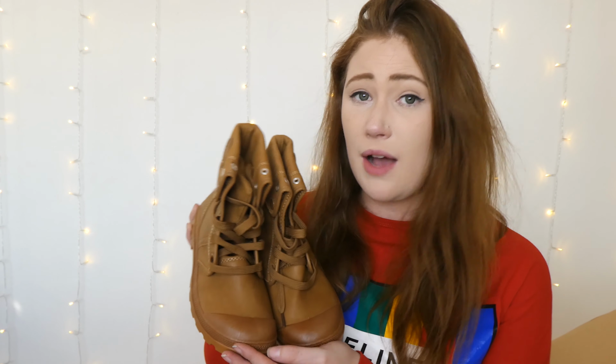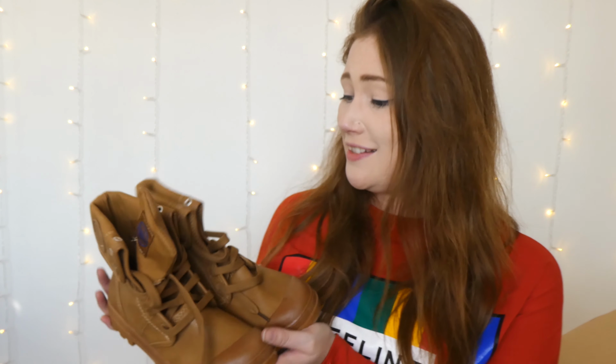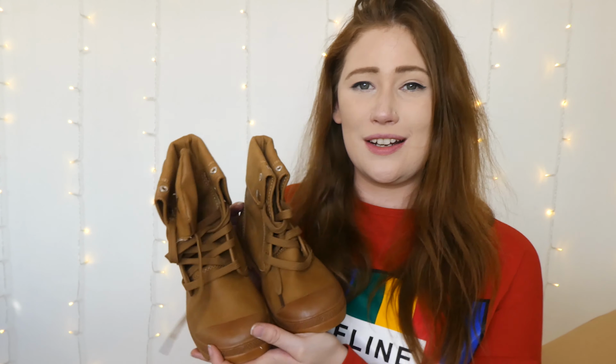So this is the pair together, and what do you guys think? I think these are just a really cool trainer. They give it a really cool look. There are so many different ways that you could wear these, which is absolutely brilliant. I'm so for that. And I like how big these tongues are. I think they're really cool. It's nice they just flop over there. So these, hopefully, will look really awesome on. Let's go and try them on and see what they're like.